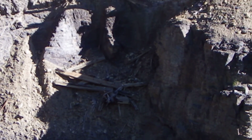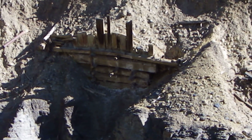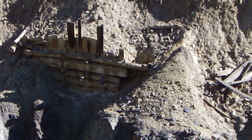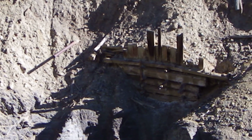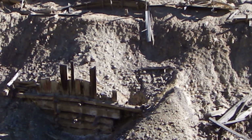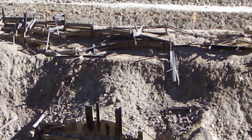So look, panning up towards the top, there is the cribbing structure that holds back the tailings impoundment in that little notch. It appears to be about 8 to 10 feet high. There is a drainage pipe to the west of that, and as you come up the slope, you can begin to see impacted tailings areas, and then this flume structure.